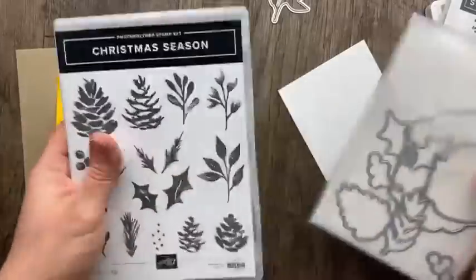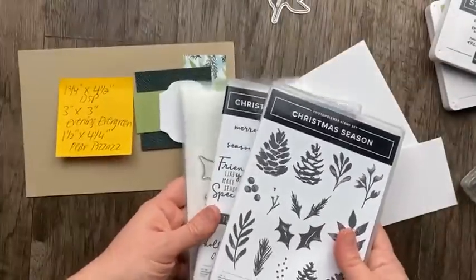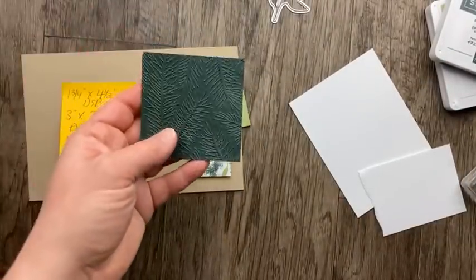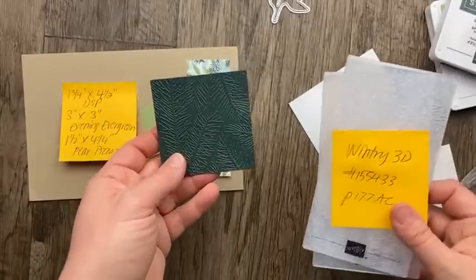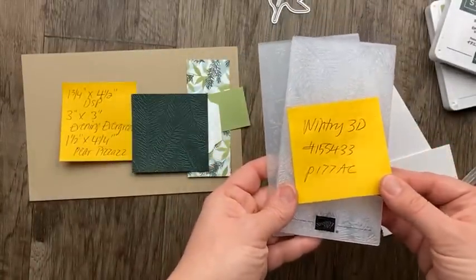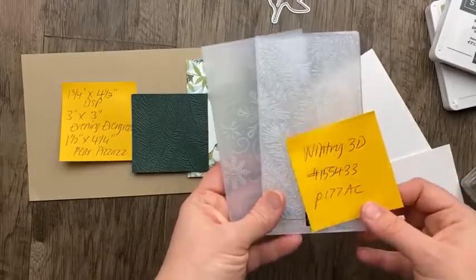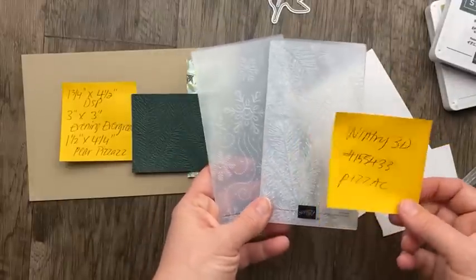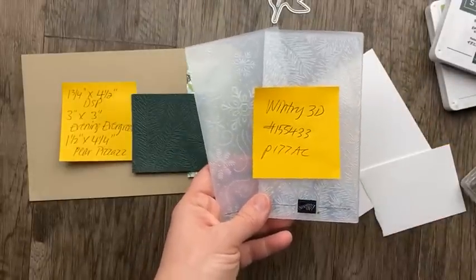Okay, so I am using all 3 of those. The other thing I did ahead of time is I used some embossing folders to emboss the pine needles. This is the Wintry 3D embossing folder, and it comes in a pair. So you have some snowflakes and the Christmas pine, and they're also on sale.